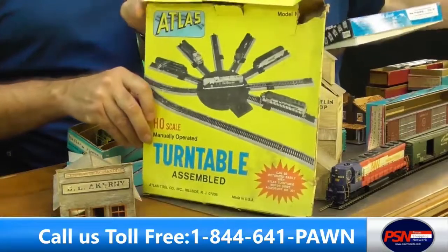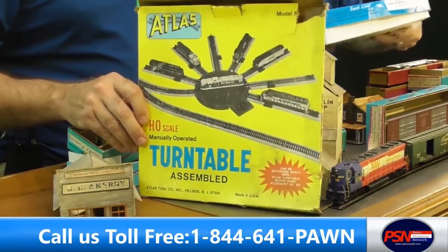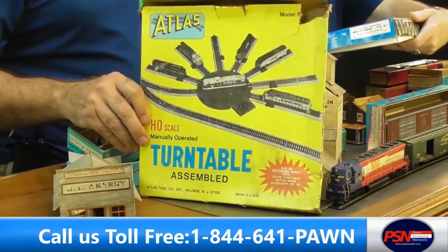But guys, we can't stress enough, give us a call on these items. It's because we have so much. Set the price, make an offer, whatever. We got plenty of it. Give us a call at 1-844-641-POND.